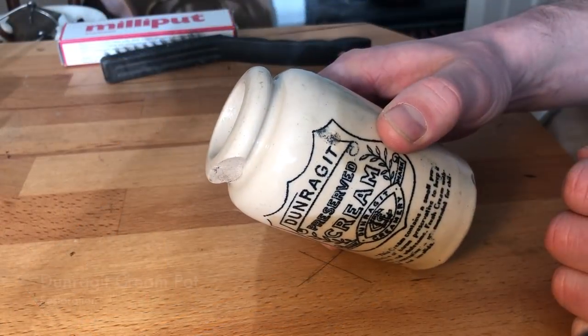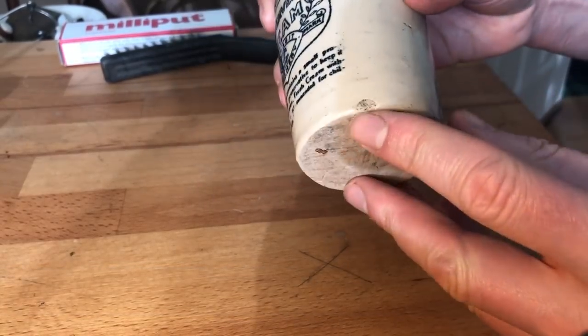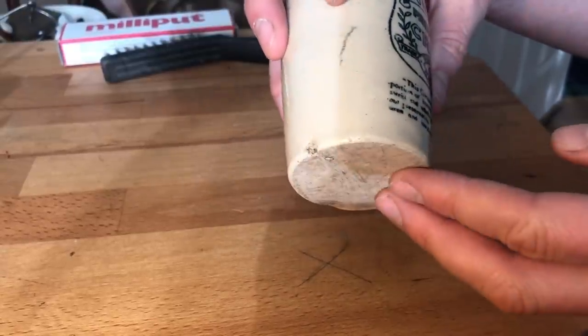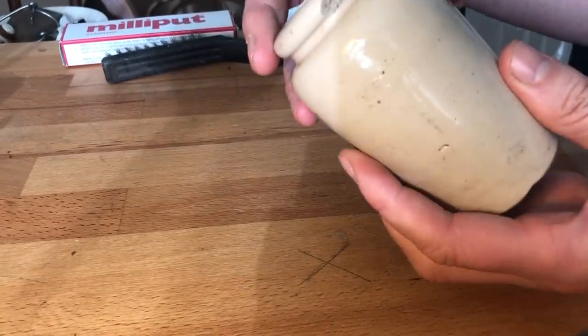Here is the Dunragget cream pot. It's damaged here and here, and also little chips on the bottom, but that doesn't really bother me. If cream pots have got that, it doesn't really matter because you don't see it anyway when it's displayed. So I'm just going to fix the top parts here and here today.